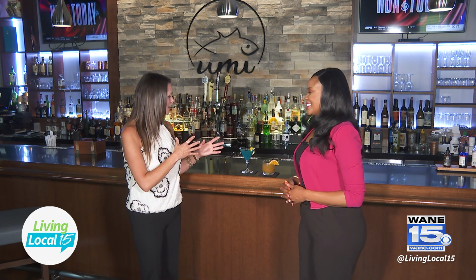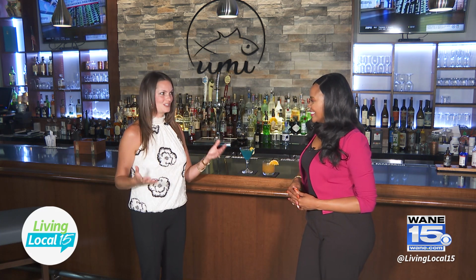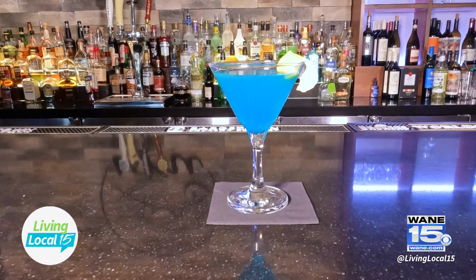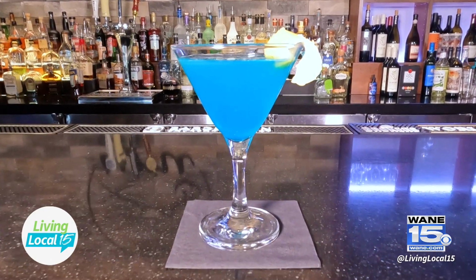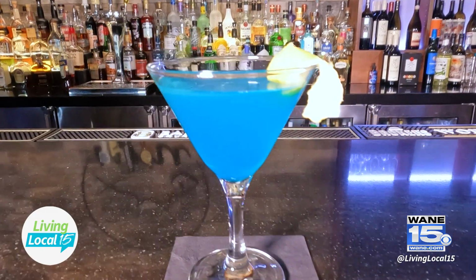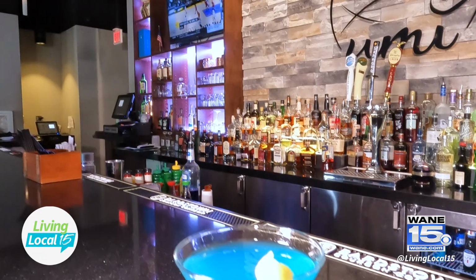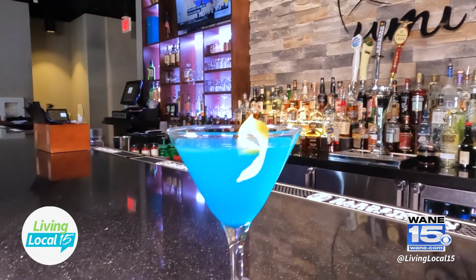So we decided to offer a little bit of those two options. We have our Island Flair, which is your sweeter, lighter, fruitier drink. It is pineapple, peach, simple syrup, lemon. It has a coconut vodka as well.